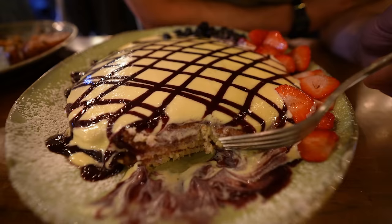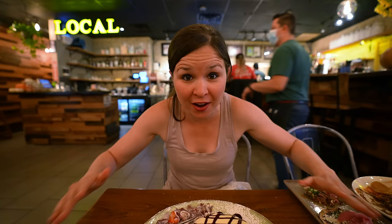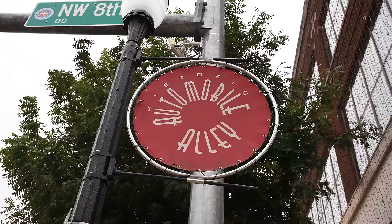So warm and fluffy in there. Oh my, best pancake I've ever had, easily. It tastes just like a delicious cake. Oh my gosh. I cannot think of a more delicious way to start our time here in Oklahoma City. Between all of this food, this was hands down the best breakfast we have ever had. Oh, this is amazing.